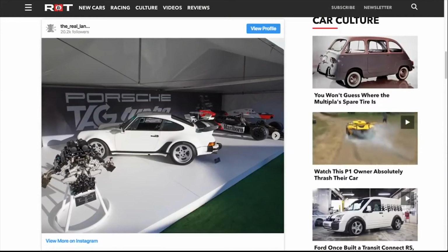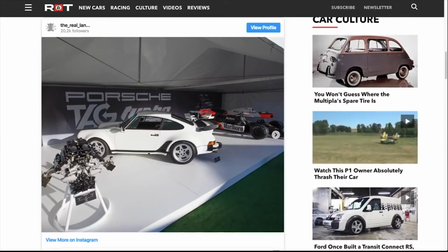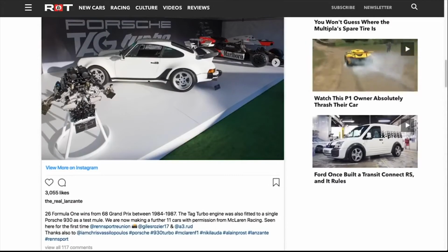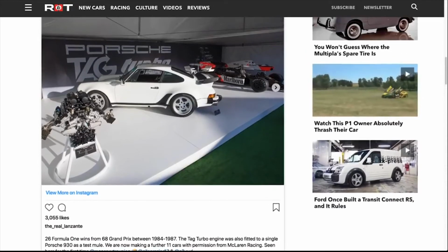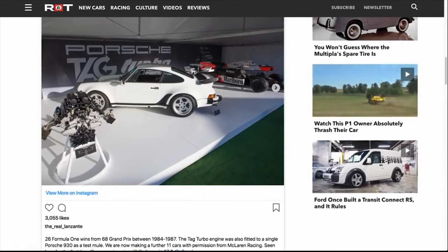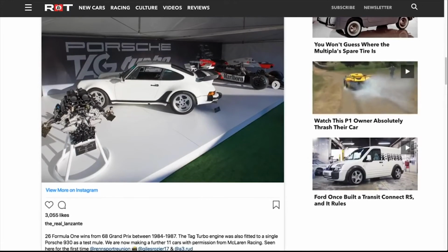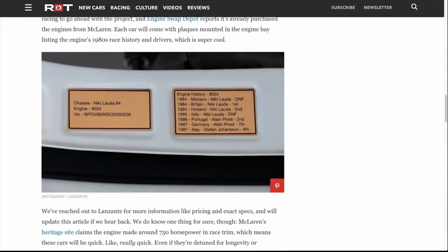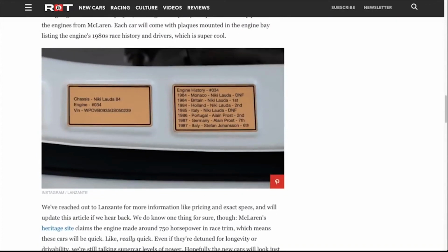Then there was this cache of engines discovered a couple years ago, which a friend of ours was talking about, this cache of TAG engines, and the company called, is it Lazante or Lanzante? Lanzante. Lanzante is apparently building 930 turbo engine cars with these engines in them. So it's like a continuation is basically what it seems like. And some of the engines were spares, and some of the engines were actually used.